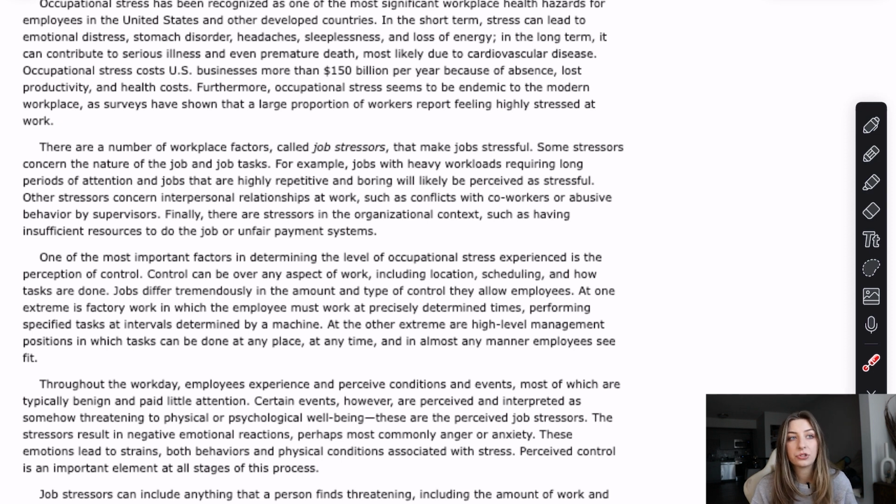So it sounds like we're starting to form what the author's opinion is. Sounds like they agree that occupational stress is a huge health hazard. They've added a ton of evidence, what the MCAT likes to call evidence. It seems that we've reached the end of an idea here, so I'm going to sum up this paragraph in my head.